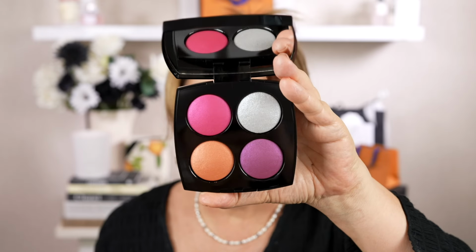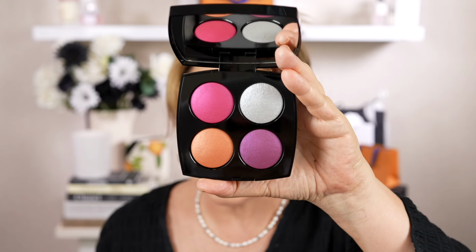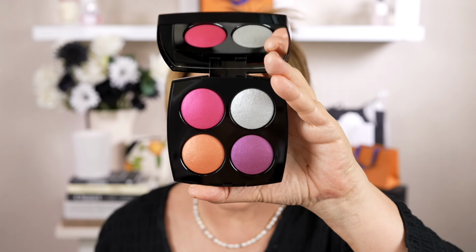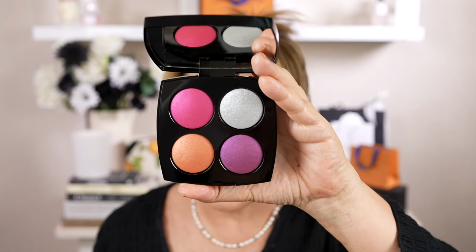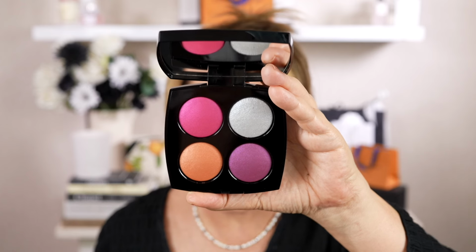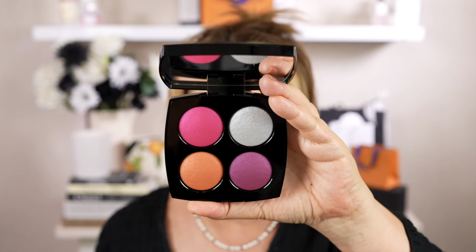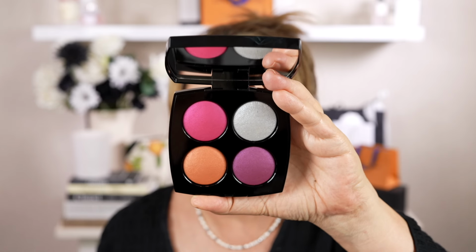This eyeshadow and blush palette is limited edition, and what also tells you it is limited edition is the logo on the front here that is gold instead of the standard white. So here is the beautiful Enchanted Night. You have got pink in there, silver, a coral, and also a purple as well. Now I think that the coral, pink and purple are satins with light shimmers in them, and then you've got the silver shade, and I understand that is a sheer foiled glitter.